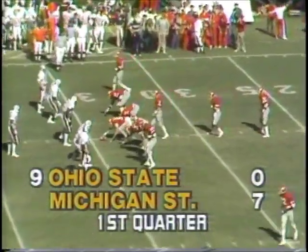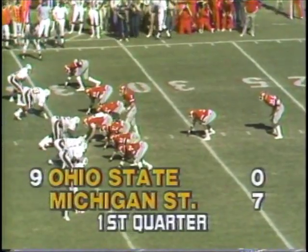Michigan State jumping out to a 7-0 lead over ninth-ranked Ohio State in a big Ten game today.